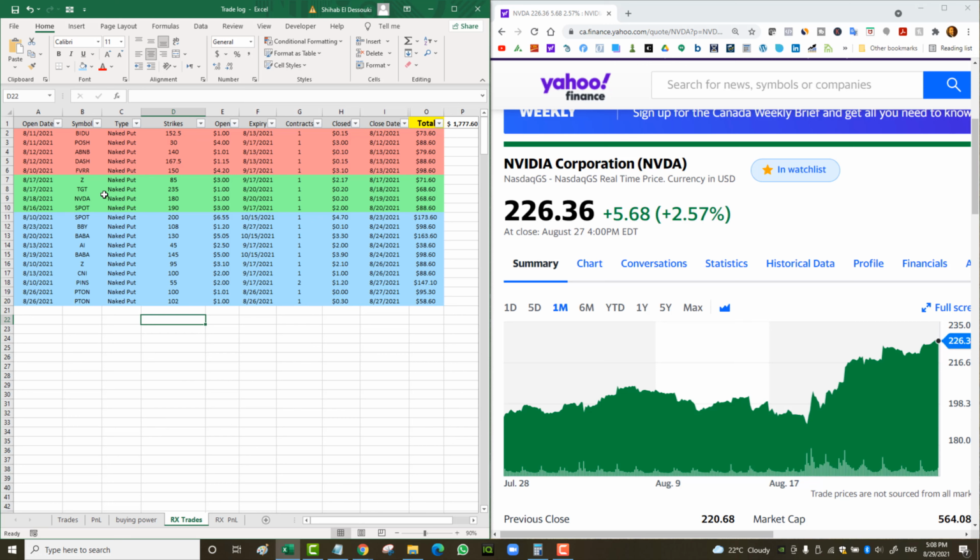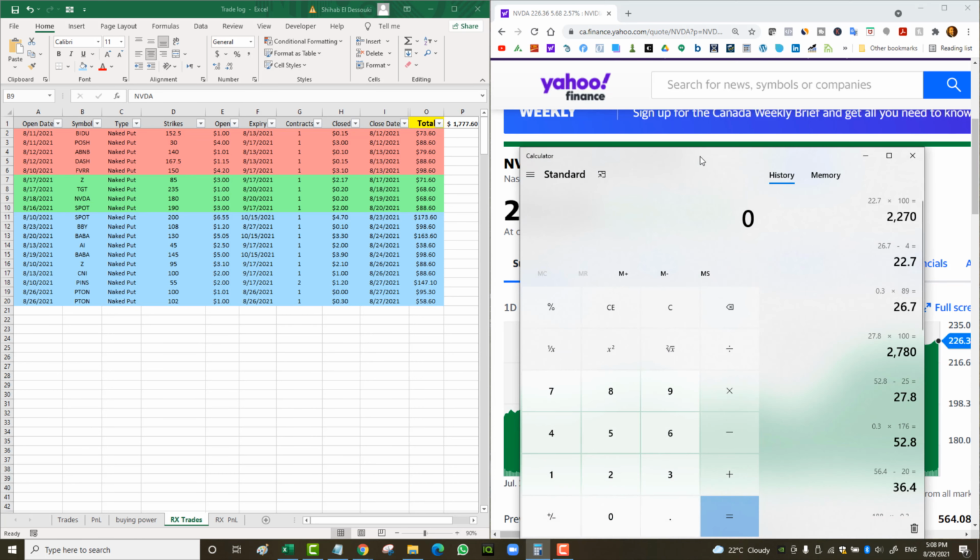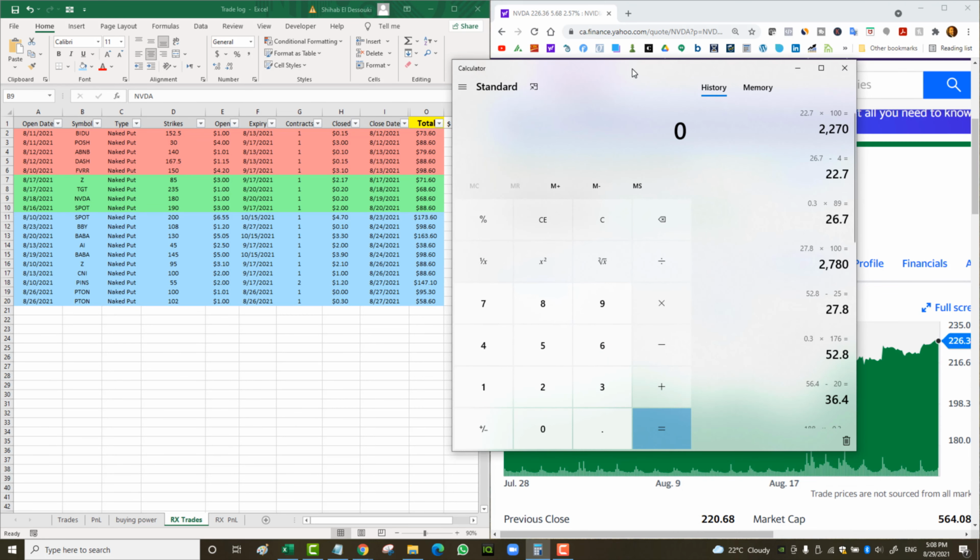Next here was also how much capital. Let's look at the capital requirement for Target and Nvidia. So Target was a pretty high one, of course. The stock's at 250, so it's a 30% margin requirement. So 30% times 250 minus the difference between the strike and the current market price. So 250 minus 235 is about 15, so minus 15. Times 100, so it took about 6,000 capital requirement or maintenance excess for this trade.